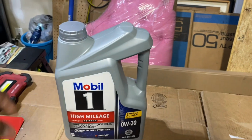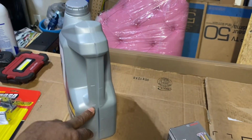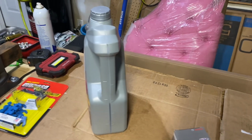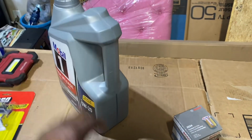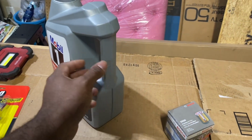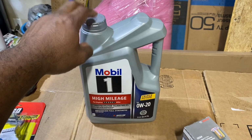And what I normally do is I'll use one full jug and half of the next jug. So pretty much what I'm gonna do, I'm gonna put this to the side, hold on to it for my next oil change. This is another 2.5 quarts. And the next go around, I'll just have to buy one more of these right here.